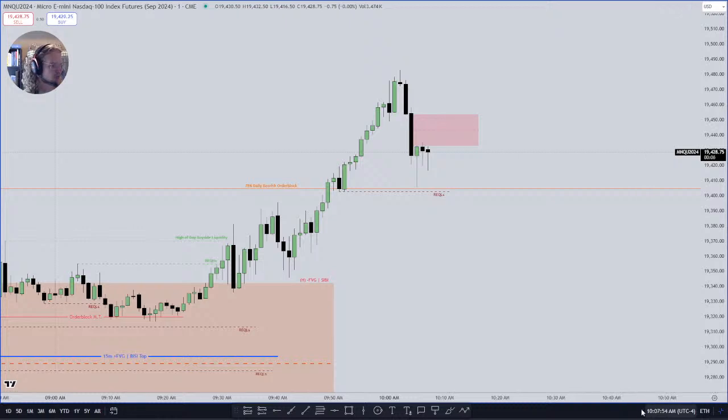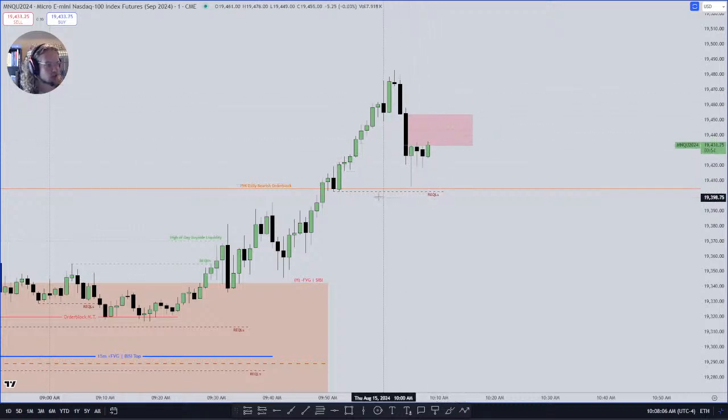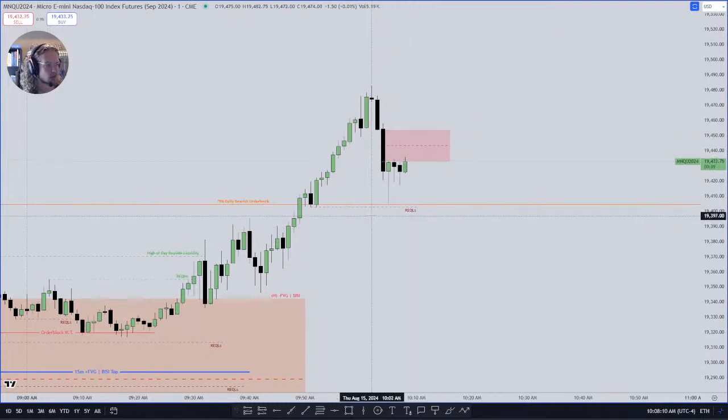Because now it's 10 o'clock. The next 30 minutes, I would like to see price sort of move against these relative equal lows. And this would be our form of manipulation. Just now, it has created these lows as a matter of, well, the target.